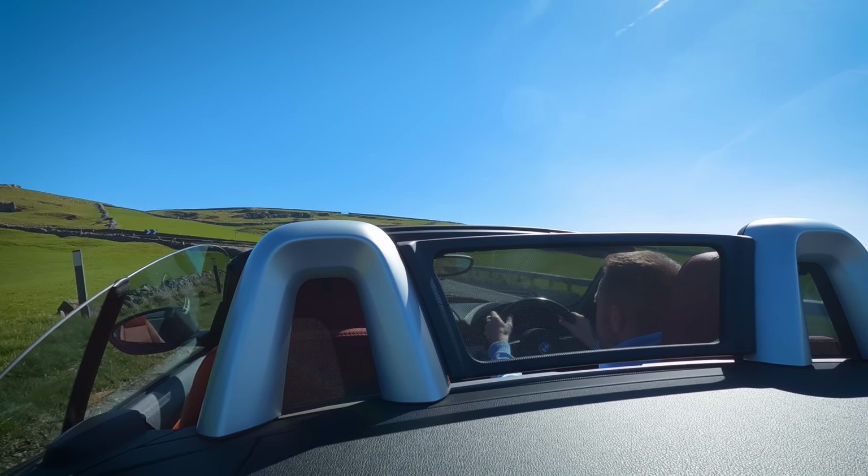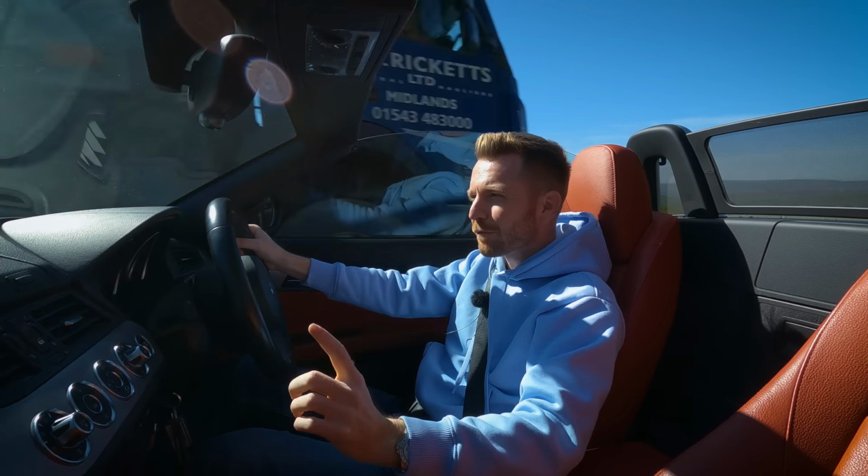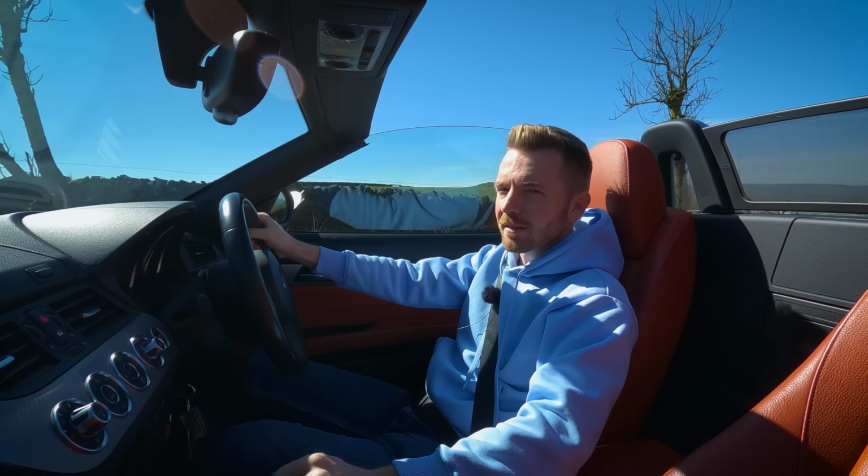The straight 6 BMW engine just feels much more substantial, so that's definitely what I'd go for. You can thank me later.